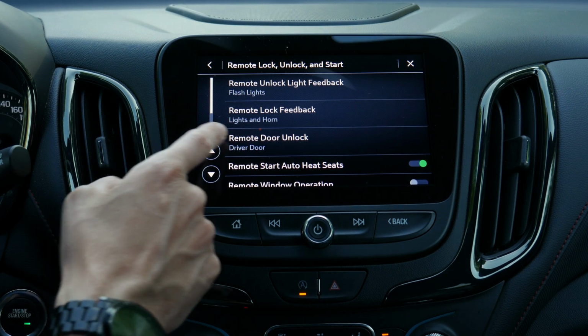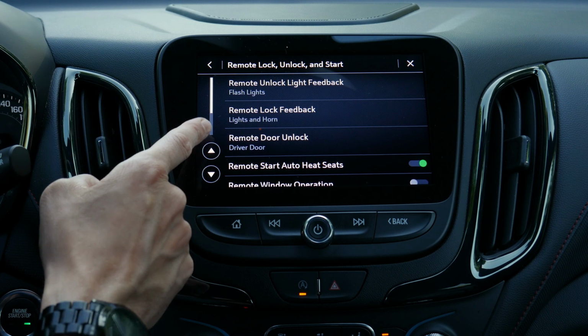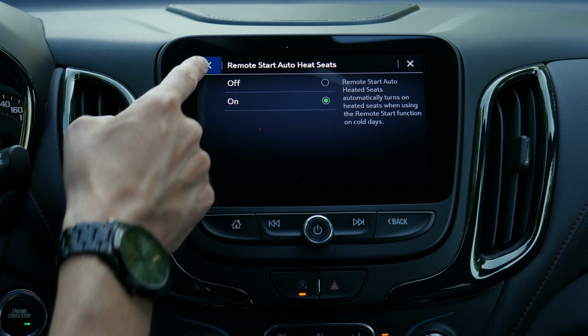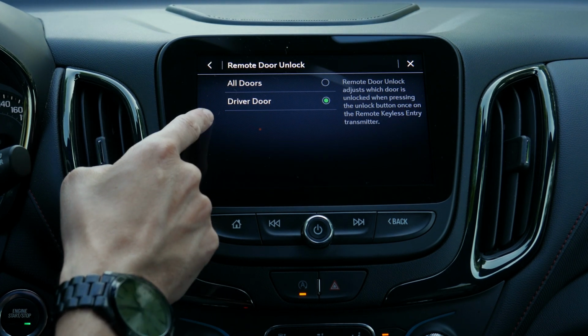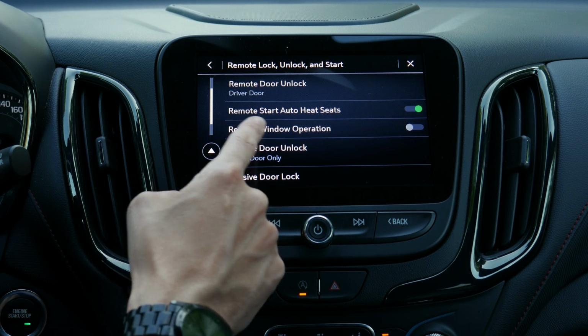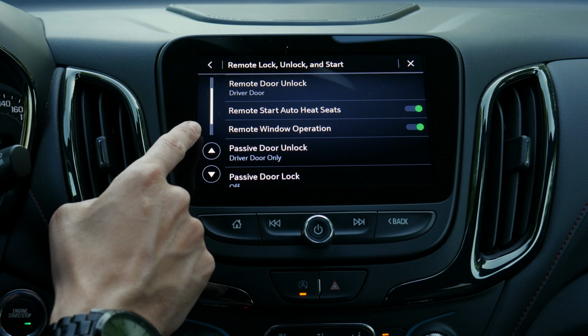Remote lock, unlock, and remote start. When you go to remote unlock, do all the lights flash or does nothing happen? Same idea, do we get the feedback for our horn? Remote door unlock. When we go to unlock, same idea. Driver door or all doors. Do we want our heated seats automatically coming on? Do we want to be able to use our remote in order to be able to open the windows?